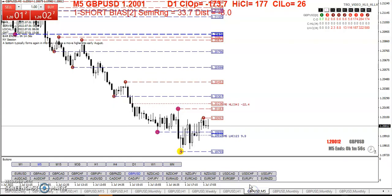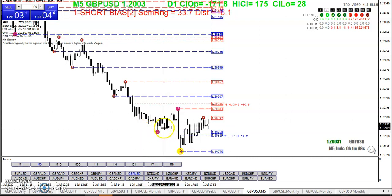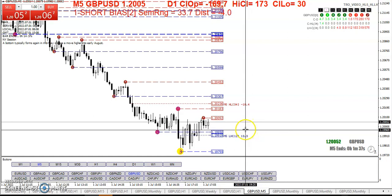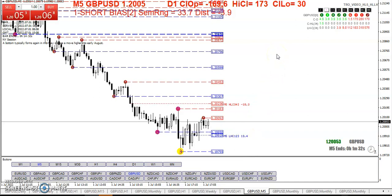And we can see here price is bouncing from this area where it bounced from previously. So that's why we say look left, you can see what price is doing and maybe anticipate what it might do. And then when it does what you anticipated, then you can jump in. You get the confirmation. So it's pretty range bound trading at the moment.